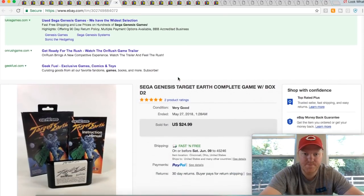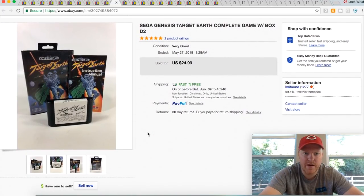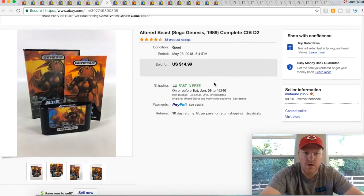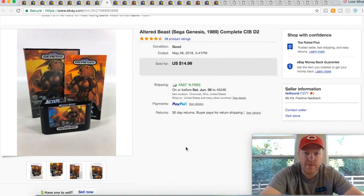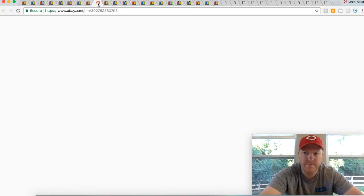Here is another one of those Sega games that was in that lot I bought. Target Earth. Had the owner's manual, everything. Sold this one for $25 free shipping. Altered Beast, another Sega game in that one. It was complete in the box. Sold that one for $15 free shipping.